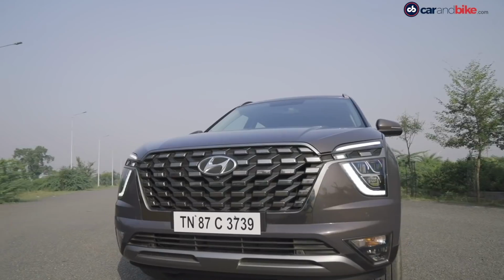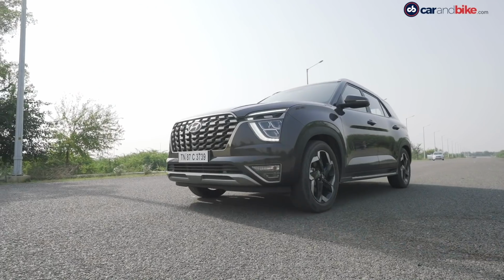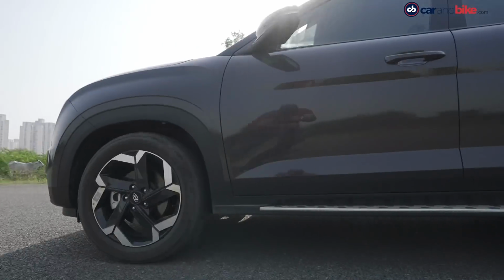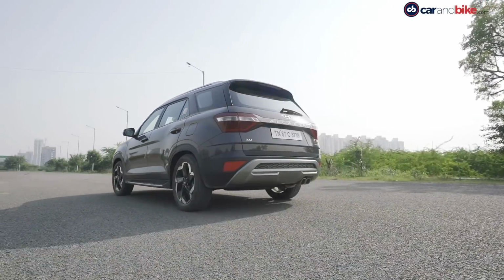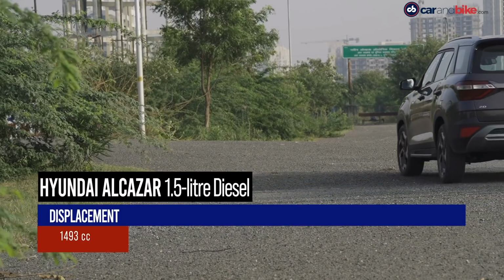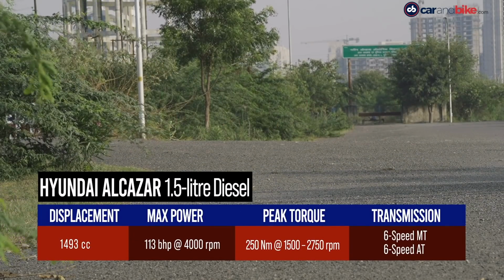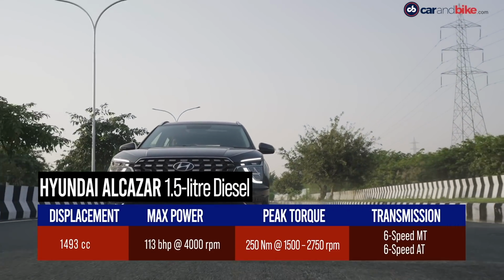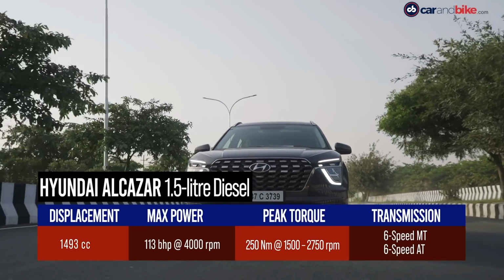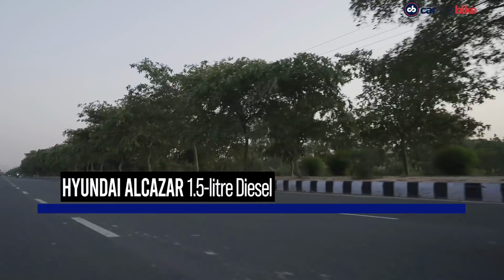Okay, then let's get to the most compact SUV of the lot. You get both petrol and diesel engine options on the Alcazar. It's the same Creta sourced 1.5 litre 4-cylinder CRDI unit, belting out 113 brake horsepower at 4000 RPM and 250 Nm of peak torque between 1500 and 2750 RPM.